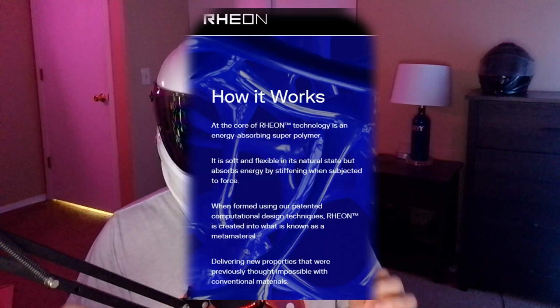The liner was way more plush, it had multi-density foam, and you could even unzip the cheek pads and take layers out for a custom tailored fit. And to add to the safety aspects of their helmet, Ruroc introduced and partnered with Rayon. To keep it simple, Rayon is a non-Newtonian material designed to reduce impact forces.